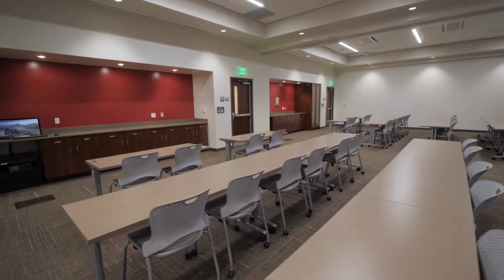These are dynamic spaces. People are always doing something different from hour to hour. It has to be able to change with them. It has to be resilient. It has to just work.